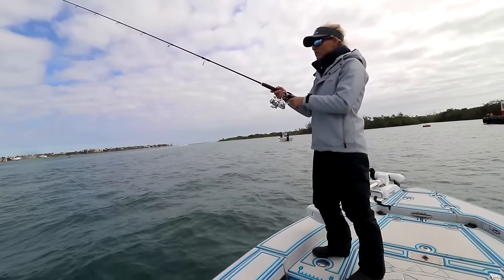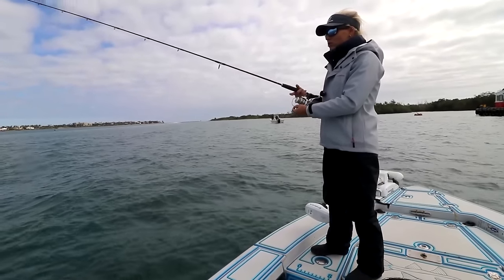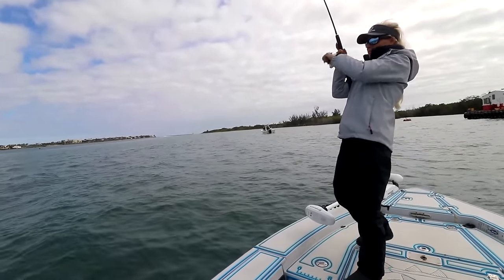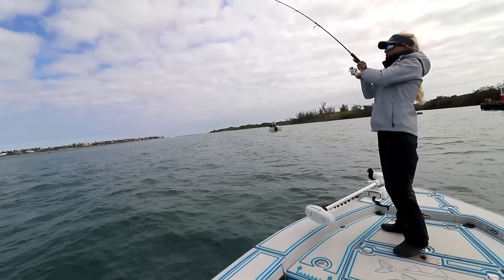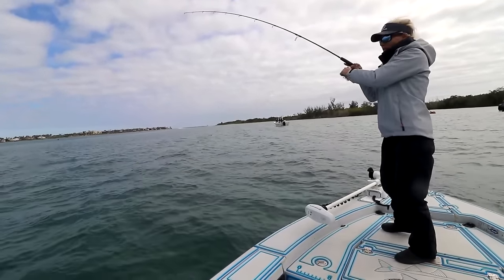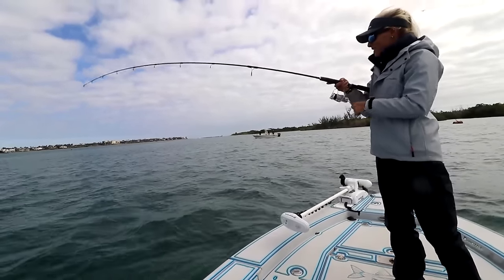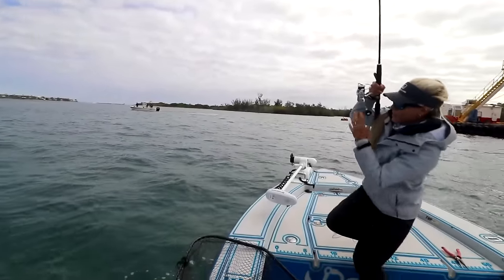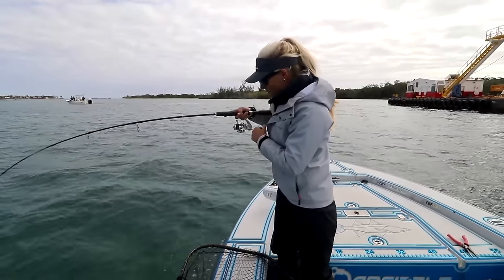Getting hit again. I'm out of the zone, I'm sure. There we go. Nice. Nice job, Sizzle. Nice. I got the net. I'm gonna do it myself. Are you gonna do it yourself? Yes. Just do it. Do it professional, like a fly fisherman. Let's see, Sizzle. Like a fly fisherman, I'm gonna do it myself.